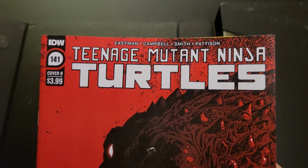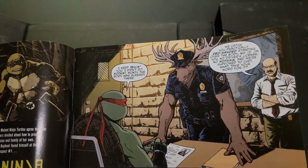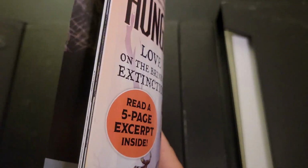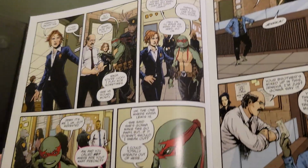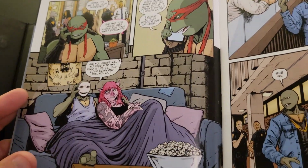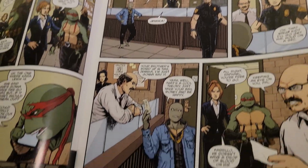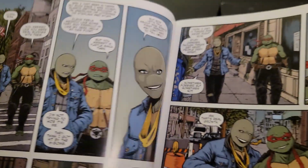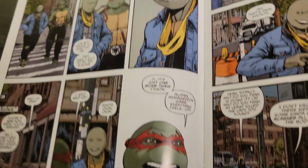Alright, next we have Turtles 141. And this is kind of just continuing things where they were. So previous issue, Raph got set up. He was at the wrong place at the wrong time. It looked like he had killed someone. And I'm surprised they resolved that thread rather quickly. And now they're going to try to find out who actually killed that person or thing. I can't remember if it was a person or another mutant.